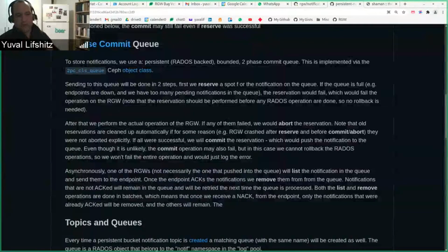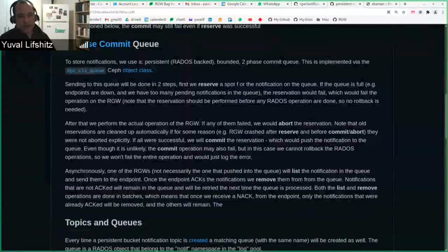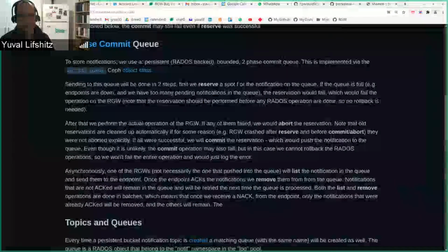So in this case, I would just fail the operation immediately because the queue is full. I need to send a notification, but I cannot push new notifications, because on the other hand I cannot really send them and get ACKs for them, and therefore the problem trickles back and pushes back to the client. But it doesn't push back to the client in a way that would slow down the client or anything. It would just immediately fail any operation that requires notifications into an endpoint, a destination, or a queue which is full. The indication that the queue is full is immediate, and even though I would get errors, which is what I want in this case, I won't get a slowdown of the RGW. So this is how this mechanism tries to tackle the problem.